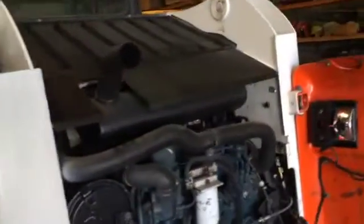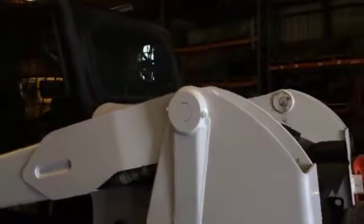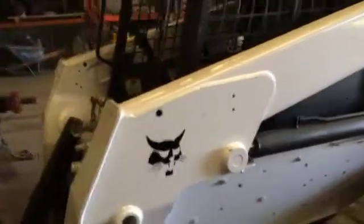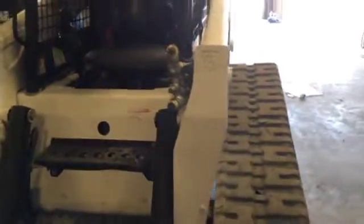All the fluid levels on this unit are where they should be. This machine is mechanically sound. There's no leaks on it whatsoever. Everything works. I think top speed in forward and reverse is like 4 or 5 miles an hour, so you're not going to get a speeding ticket on it, that's for sure. As you can see, this undercarriage is about 75% for the better.